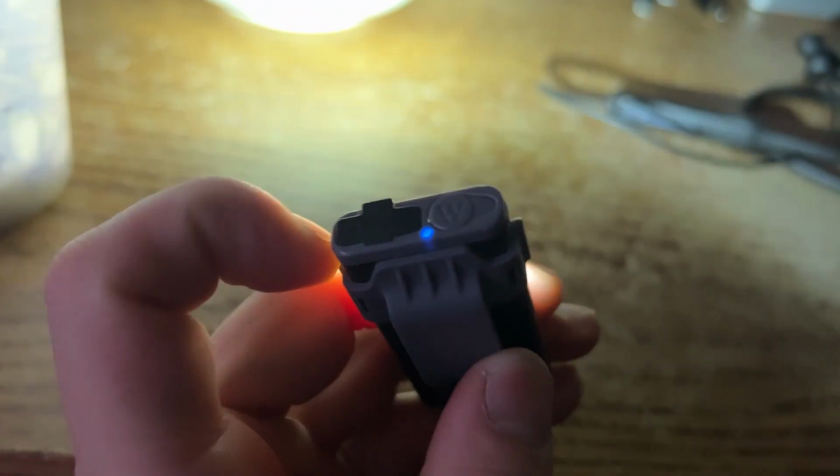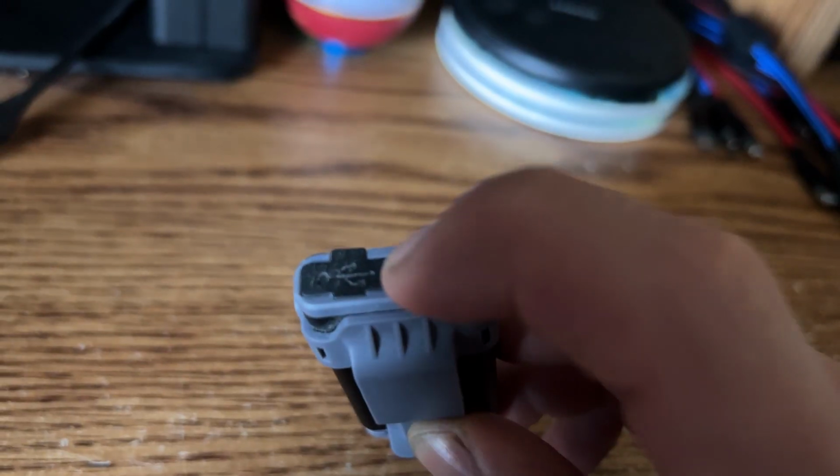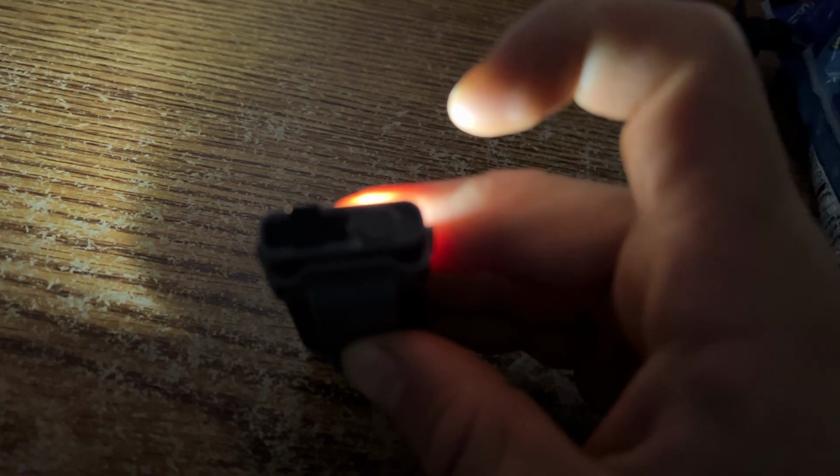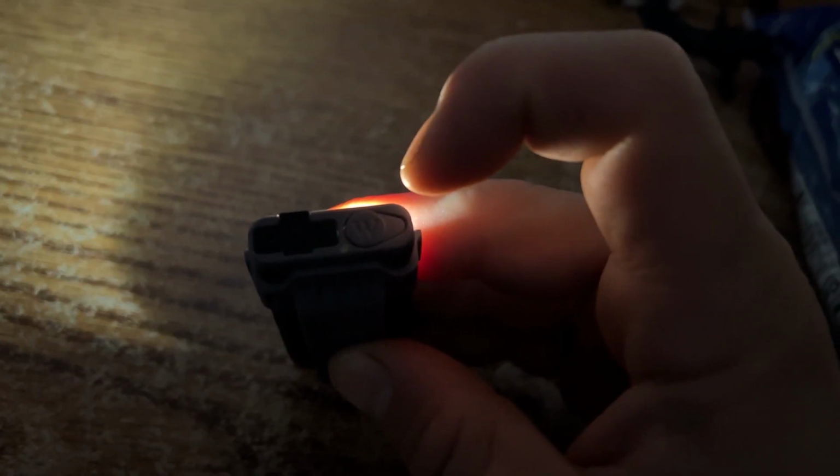A solid blue is greater than 90%. Blinking blue is 40 to 90%. Red is 15 to 40%. And then when it blinks red all of the time, it's 0 to 15%.